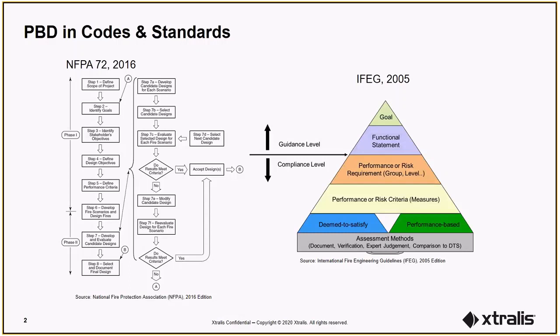The goal of our presentation is not necessarily intended to instruct attendees on how to conduct performance-based designs, but instead to introduce examples and demonstrate how VESDA, air sampling smoke detection systems, can be applied to satisfy design goals and how Xtralis can assist in that effort.